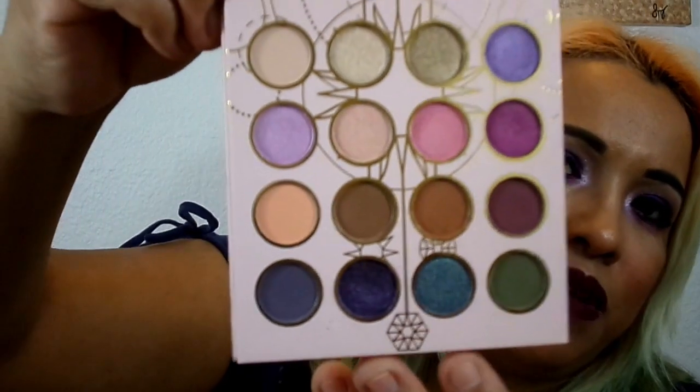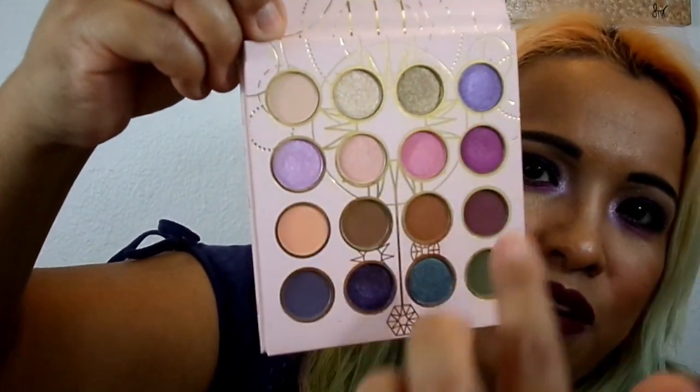Guys, this is super cute. I'm not even playing. This was one of the palettes when I opened it, it wasn't bad, but it wasn't awesome. Like, oh my god, love of my life palette. Once I started using it, I was like, wow, this is nice. You could use this in so many ways. They have the neutrals, and I love these purples. You guys, these purples are so beautiful in here.